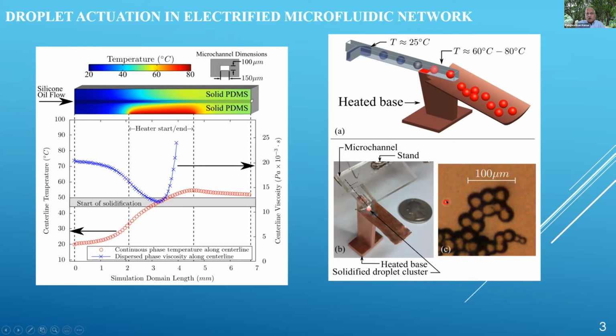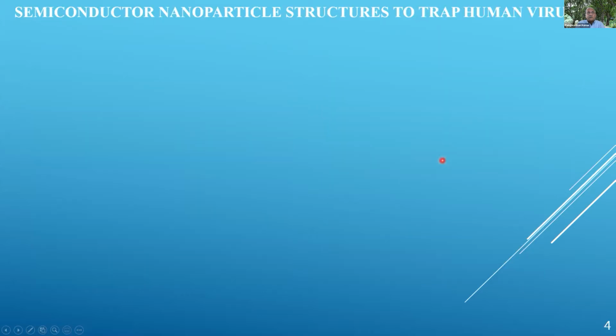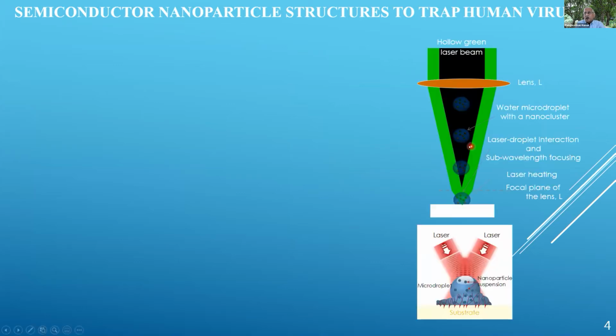This was published in APL by the same student and also another student named James Wilson, who did his honors thesis in this project. Moving on to using these electrified channels in other areas, I want to show you two pictures that you might have heard about a couple of weeks ago from Dr. Carr in Creo. And he and I have collaborated on this for almost 5 years now.